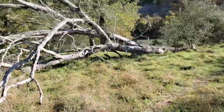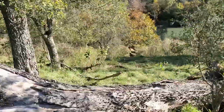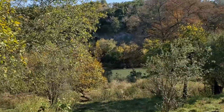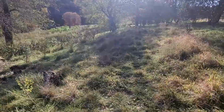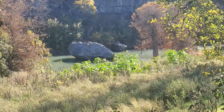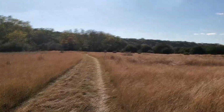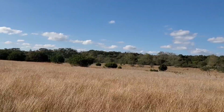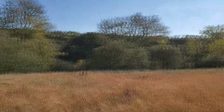Oh, look at the shot we get of the Guadalupe River down there. Look at that. That big old boulder just right in the middle of that river there. Back on trail. Might have to bust out some sunscreen. It is way warm. Look at this view. So worth coming over here.